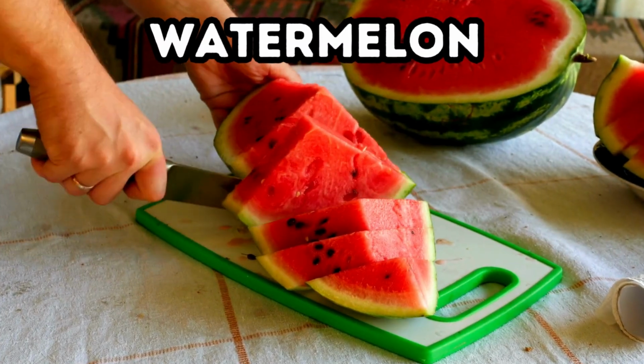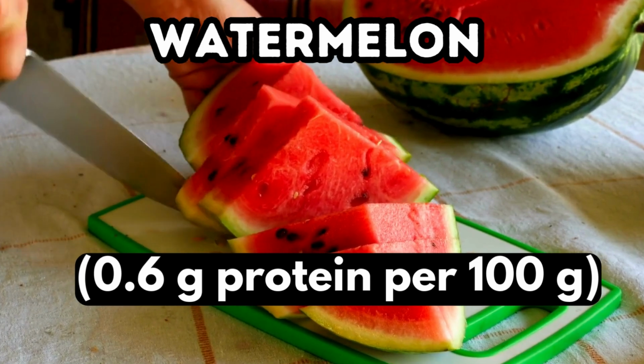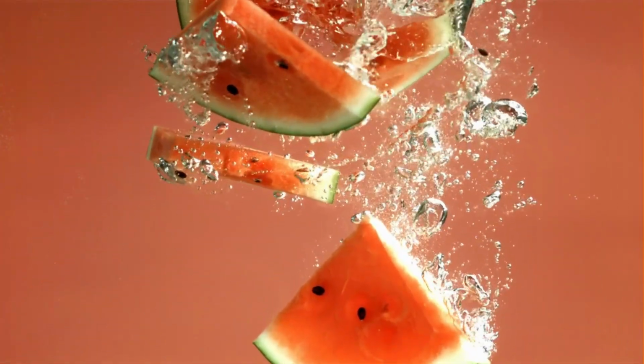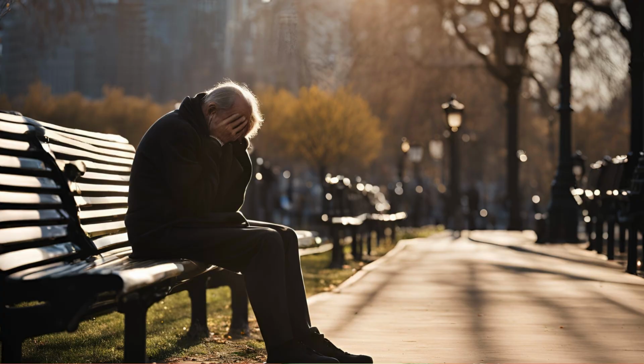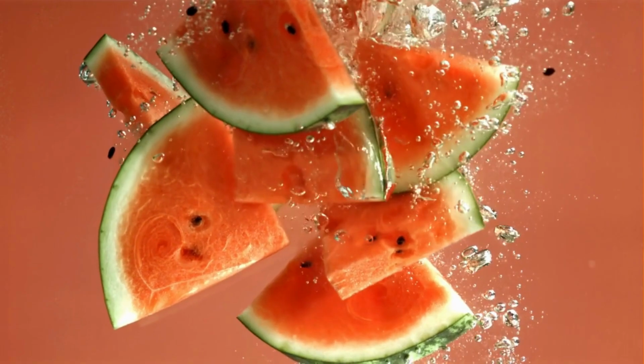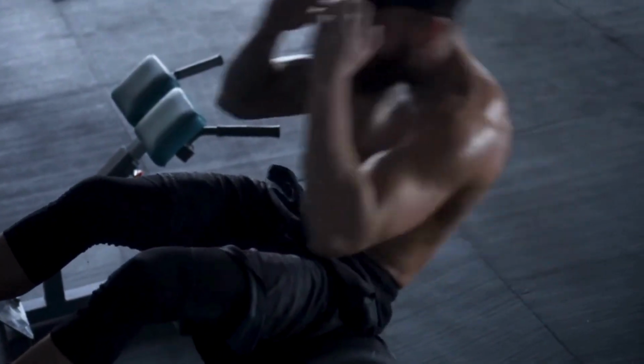Number 7. Watermelon. 0.6 grams protein per 100 grams. This hydrating fruit is packed with citrulline, which improves blood flow and reduces fatigue. Enjoy it fresh or as juice before or after your workout for optimal hydration.